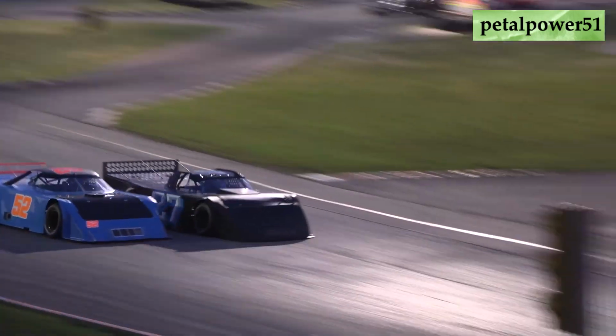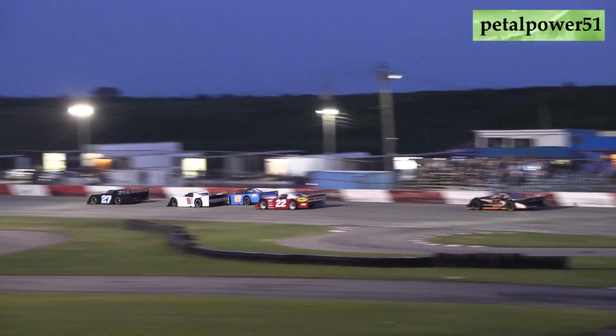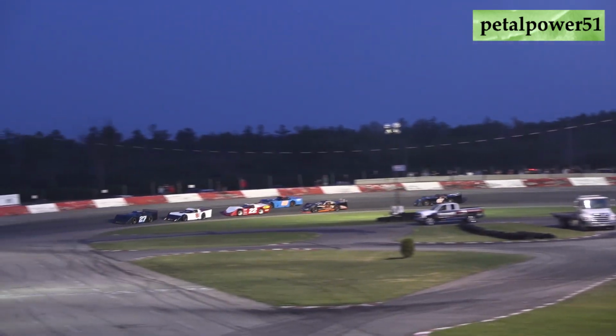Battle's on for third, though, as Wilkinson in that 27 is going to look to the inside on the 52 of Foster. Now he's going to try to bring the 8 of Gary McLean and potentially the 22 of Glenn Watson as well. Those cars are starting to try to pick their way through the field.